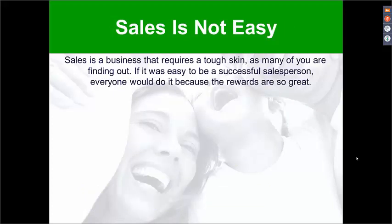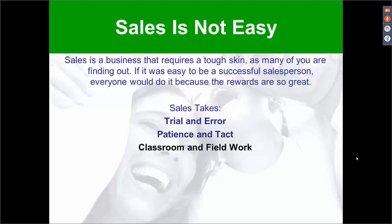Sales, it's not easy. It's a business that requires a tough skin, as many of you are finding out. If it was easy to be successful as a salesperson, everyone would do it because the rewards are so great. Sales takes trial and error. It takes patience and tact. It takes classroom and field work, but above all, it takes time, experience, and grit.